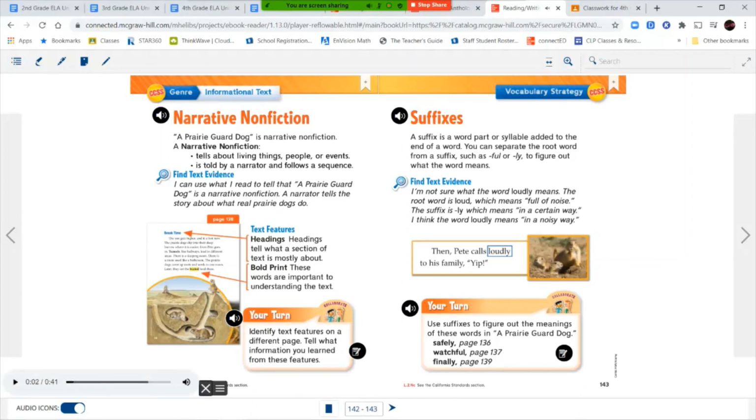Narrative nonfiction. A Prairie Guard Dog is narrative nonfiction. A narrative nonfiction tells about living things, people, or events, is told by a narrator, and follows a sequence. Find text evidence. I can use what I read to tell that A Prairie Guard Dog is a narrative nonfiction. A narrator tells the story about what real prairie dogs do. Text features. Headings. Headings tell what a section of text is mostly about. Bold print. These words are important to understanding the text.